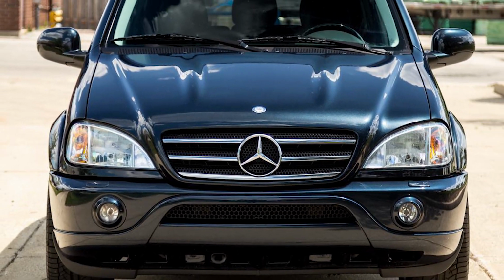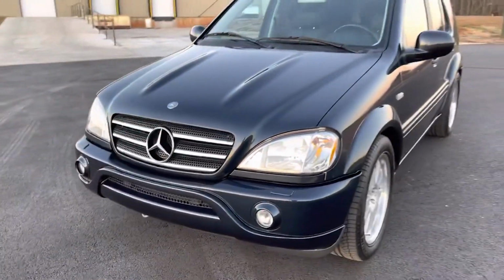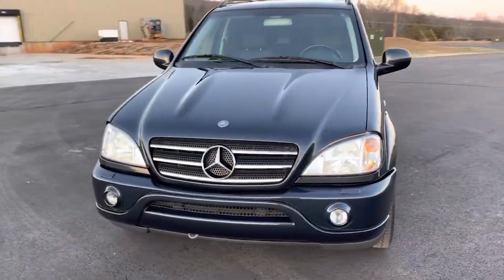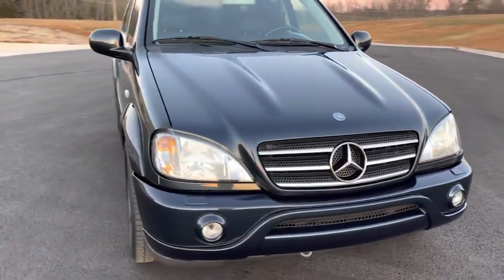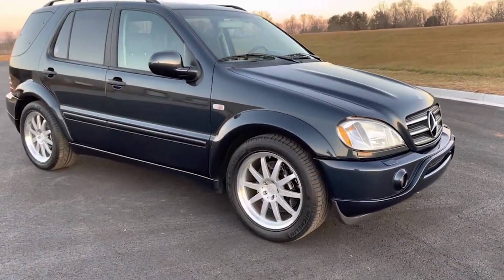Also, I do enjoy the body kit. It was excellent. I love every centimeter of this car. It's so sleek and cool. When I look at it, I forget all my ex-wives and the emotional damage that they gave me.